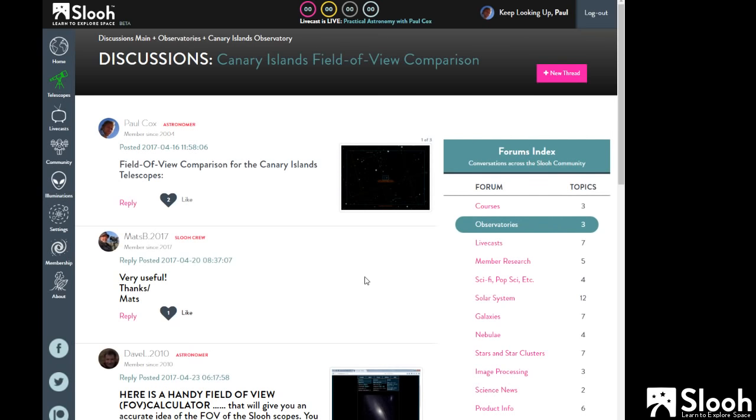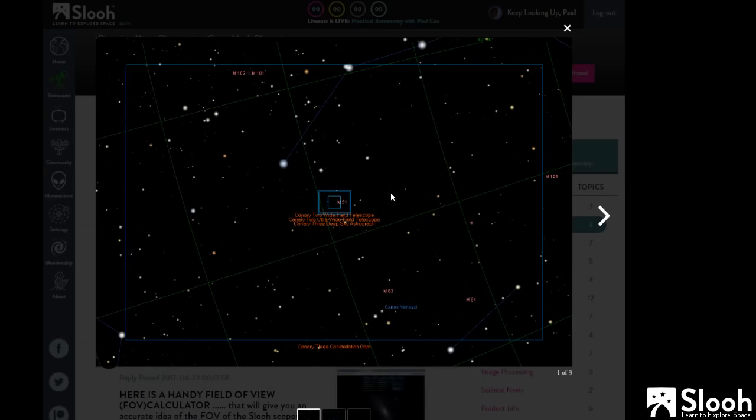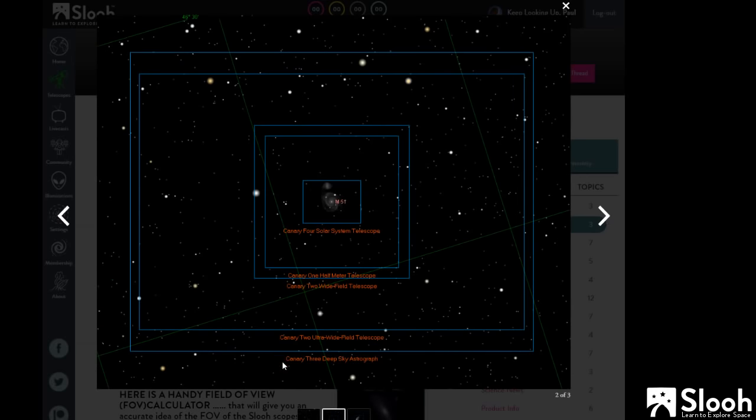And loads of information here, but a picture paints a thousand words. So here we go. This one shows the constellation Cam that isn't online yet, but if we go to the next one, it zooms in and you can see here the largest rectangle on the outside represents the field of view of the Canary 3 deep sky astrograph. Then you've got the Canary 2 ultra wide field telescope, which is that second rectangle in, but then the largest square in a square is the Canary 2 wide field.